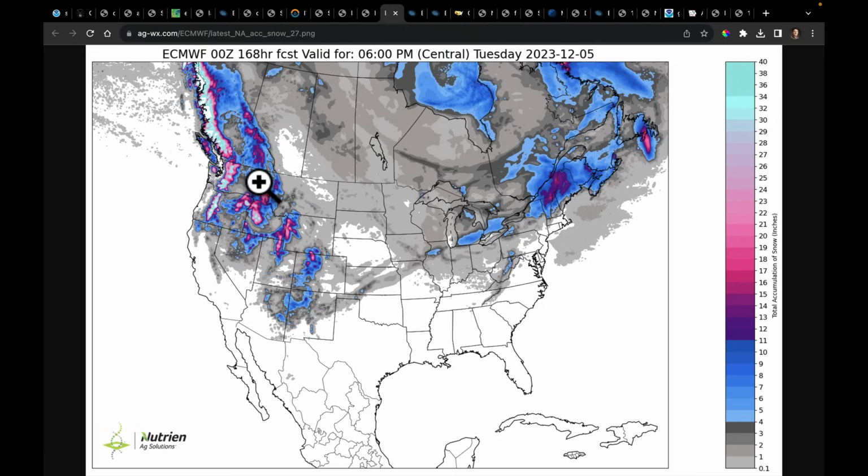Now, in terms of snowpack, look at the Cascades. Some of the Cascade Mountains here are capable of picking up a few feet of snow. The Northern Rockies, a couple of feet of snow. The Central Rockies getting added in there. And then there's that strip of snow on the northern side of that low that's coming out here. Again, Thursday into Friday, rolling right in through this area.